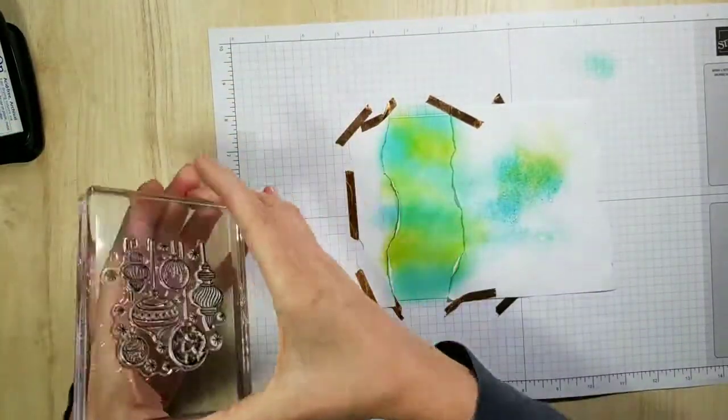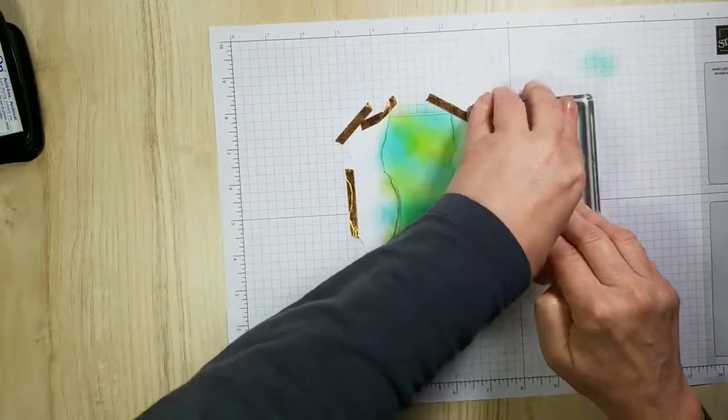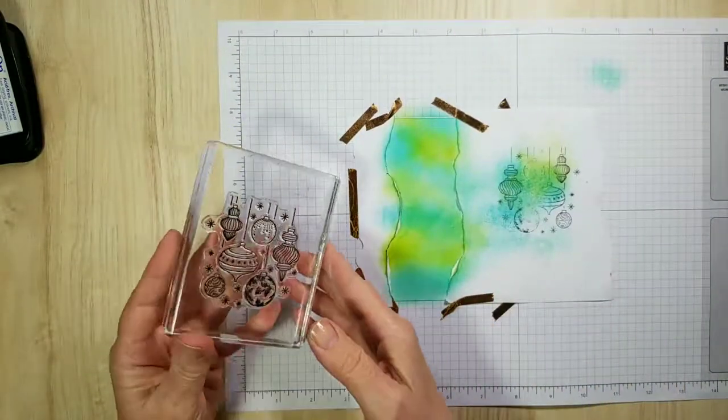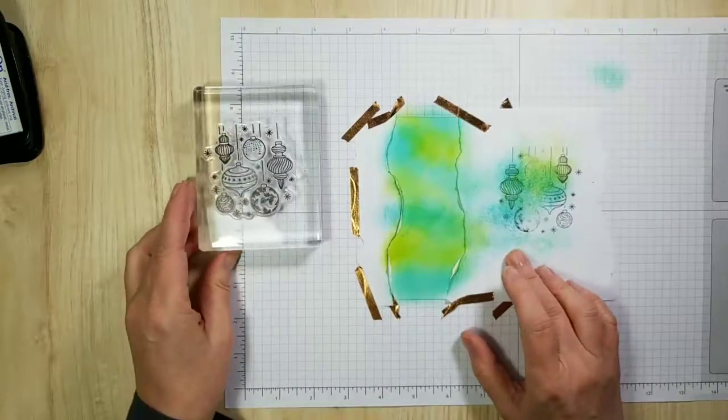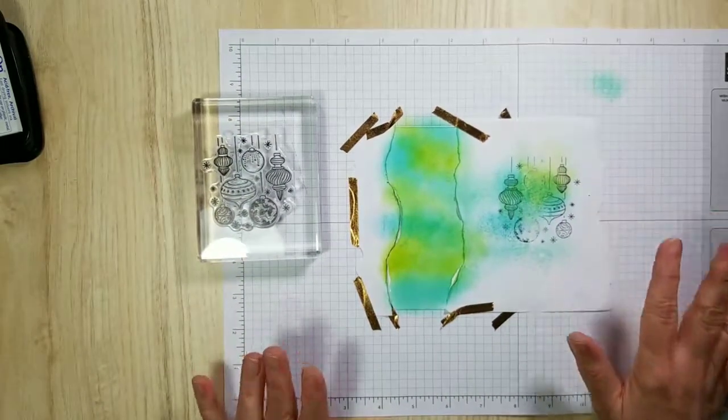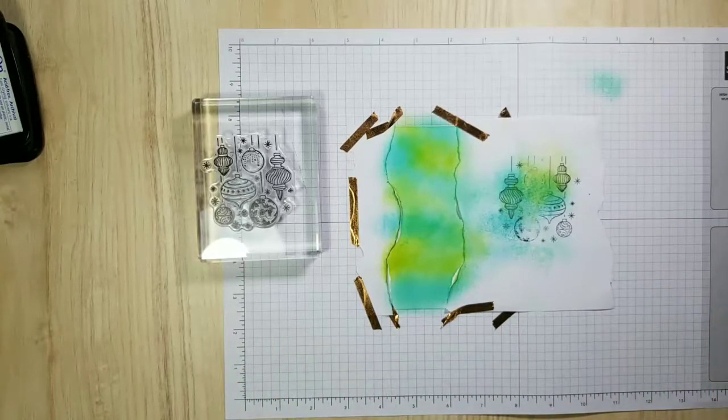I am going to do a little sticking to the paper quite a bit. And I really don't want it to lift up the paper, so I'll be careful. And I did not get good coverage there. And you know what I'm thinking? I'm thinking I need to put something underneath.